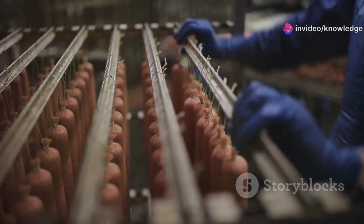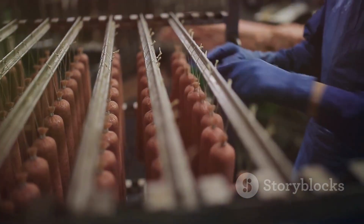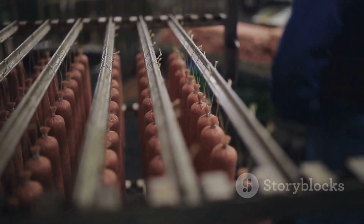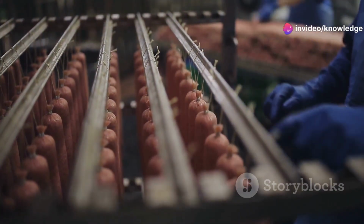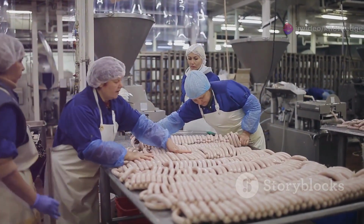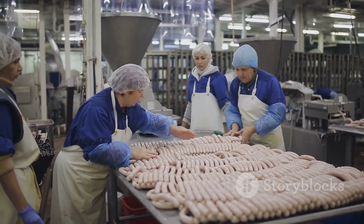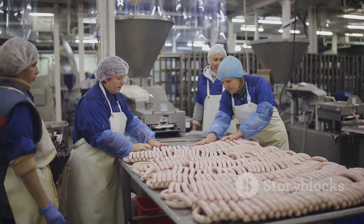Every box is tracked with a barcode, ensuring full traceability from farm to factory. This system allows the factory to know exactly where each piece of meat came from and when it arrived, adding another layer of safety and accountability. This transparency is key to safety and quality. Detailed records are kept at every step, so if there's ever a problem, it can be traced and resolved quickly. It's all about building trust with every link in the supply chain.